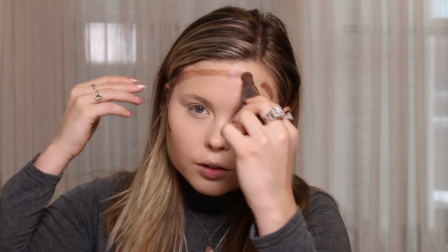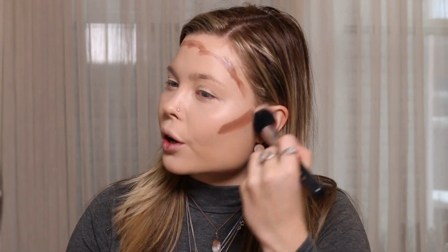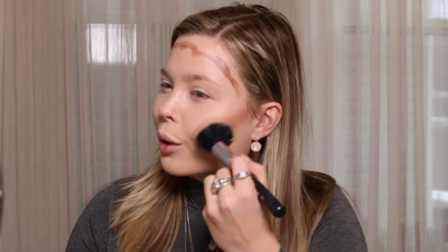Alright, then I'm going to take my little Charlotte Tilbury contour stick and draw a little line on the face and bring that around the forehead. Does not need to be neat at all. When I do use a product like this, I do like to start with a brush though, so I will just lightly buff that out.